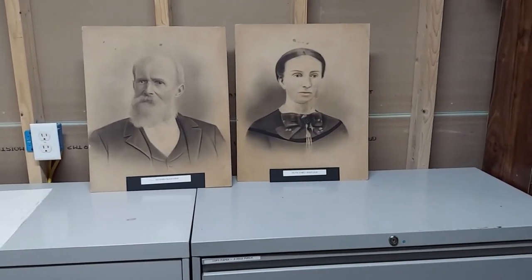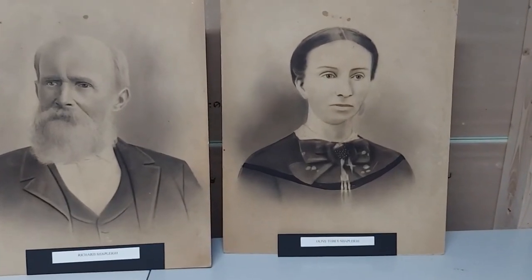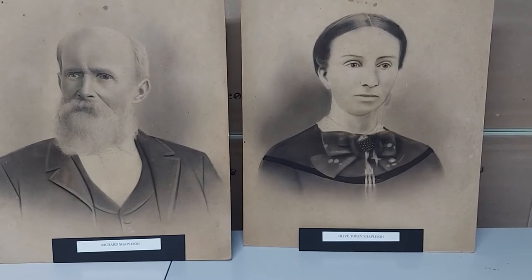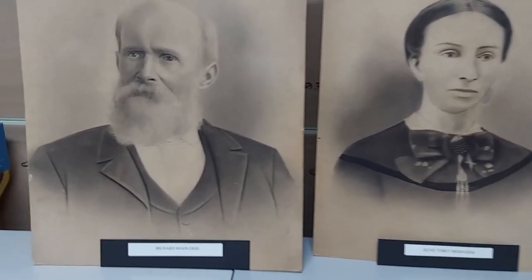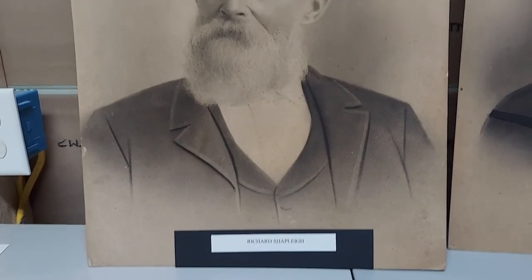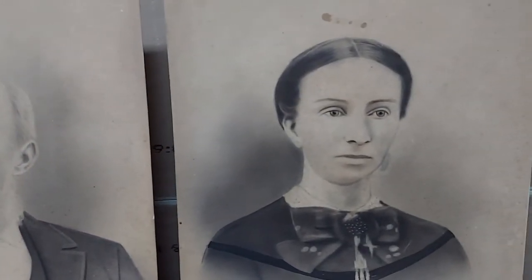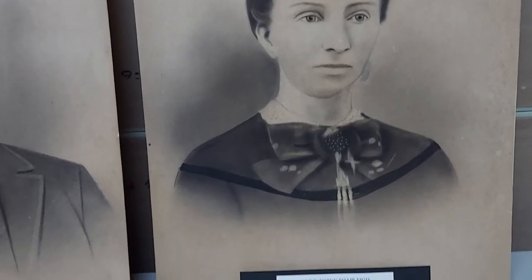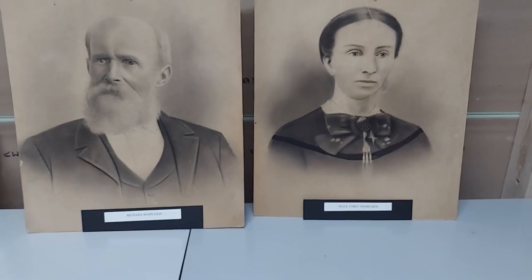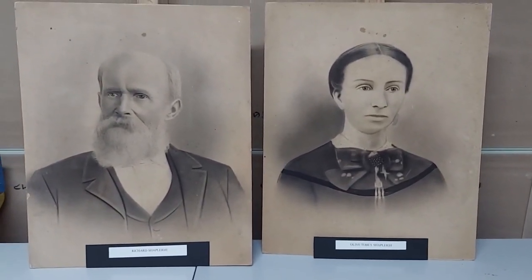We got a couple portraits here of Richard Shapley and Olive Toby Shapley. Shapley's a prominent family name in Eliot, and Richard Shapley and Olive were married April 8th, 1813. Olive was the daughter of James and Hannah Shapley Toby. Richard was a representative and a sheriff. The couple had 12 children together.